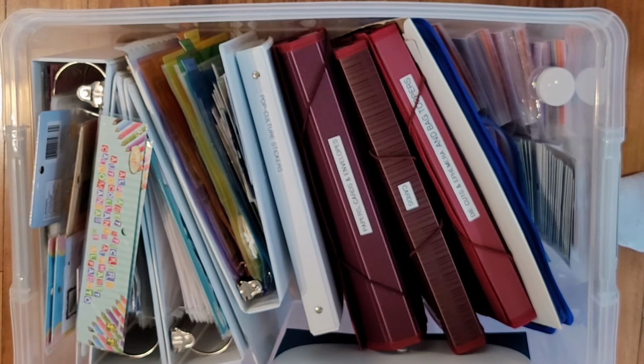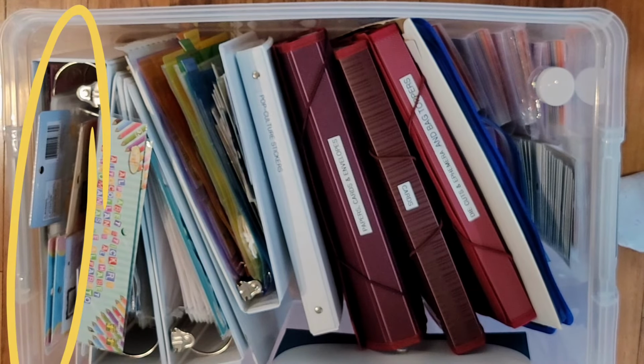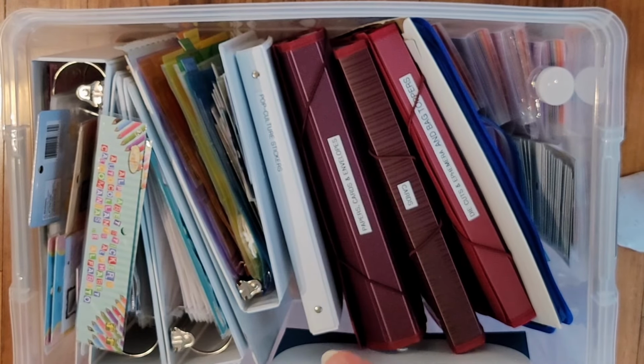But anyways, I basically have things organized that way. So there's fun stickers for just scrapbooking or card making or whatever you want. Just random stuff like lettering and gems and all sorts of fun stuff like that. As I said, more serious stuff.